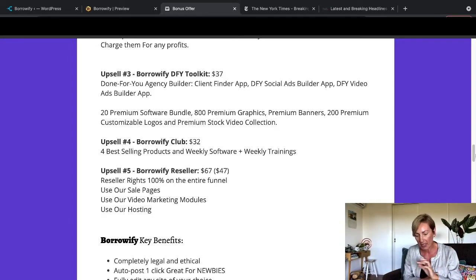Upsell 5 is Borrowify Reseller, which is $67. The downsell is $47. So reseller rights, you get 100% of the funnel for Borrowify. Use the sales page, video marketing modules, and also use their hosting.